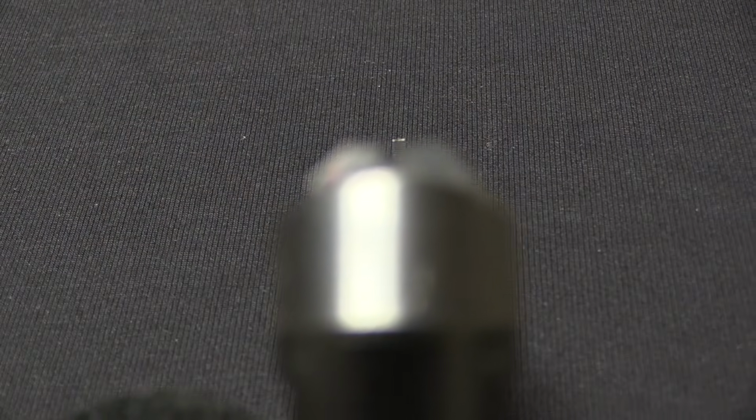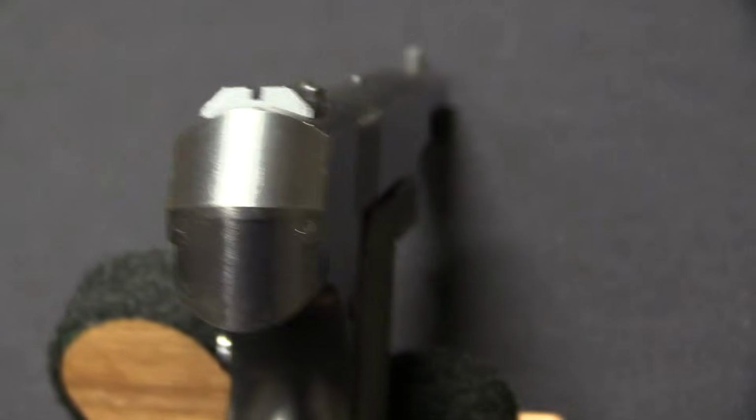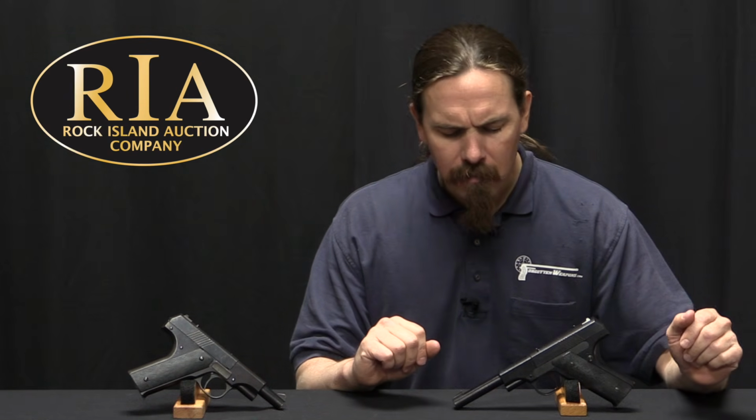So before it can extract, it then has to bend the front of the case back in, and then it can start to extract out the back of the chamber. The theory was that will delay opening of the breech block long enough for pressure to drop, and presto, you have a safe firearm. There are some other guns that have used this system.